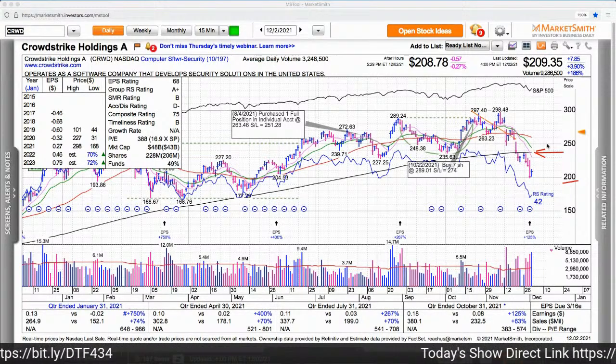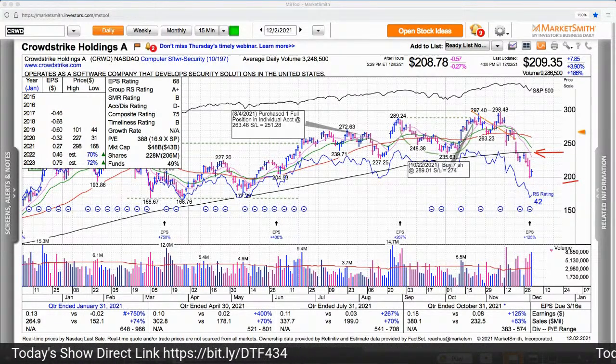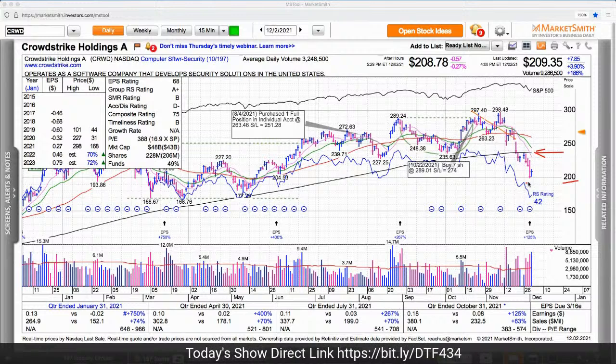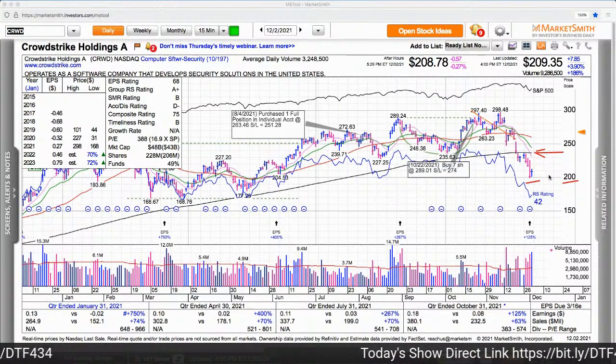He had a theory, and this is actually not more than a theory, that things tend to bounce at whole numbers. 200 seems to be the whole number for CrowdStrike. Other than the moving averages, whole numbers are very, very important. It looks like we had a bounce right there at that 200 level, and it may be heading up. But boy, I just wouldn't be a buyer at this level. Just wouldn't be a buyer of CrowdStrike right now.